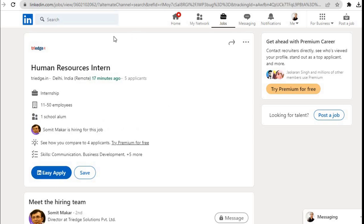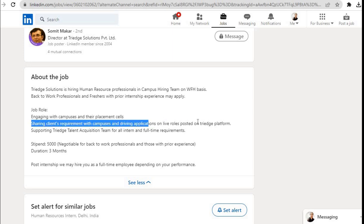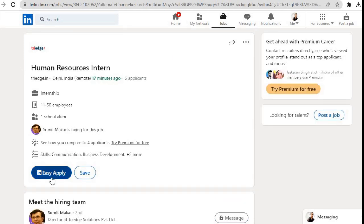Third internship is from the company tryedge.in. Role is human resources intern. Job role is engaging with campuses and their placement cells, sharing clients' requirements with campuses and driving applications on live roles posted on the TryEdge platform. Stipend is 5,000, negotiable for back-to-work professionals and those with prior experience. Duration is 3 months. Post-internship, we may hire you as a full-time employee depending on your performance. If you are eligible, then click on this easy apply button, fill the application form and submit it.